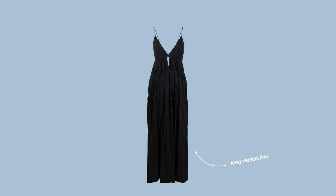For dresses, keep things long, draped, and flowy. A flowy V-neck maxi dress or slip dress with a bias cut would be excellent. And for jackets, slightly oversized and longer silhouettes are perfect, no matter what the style.